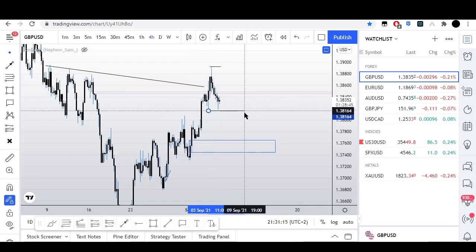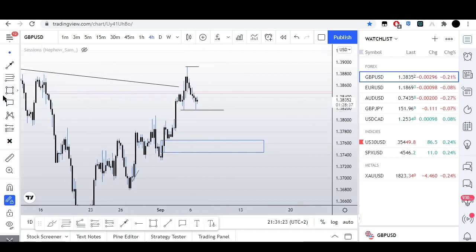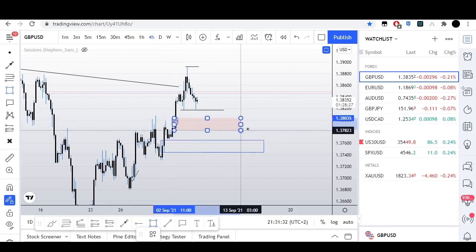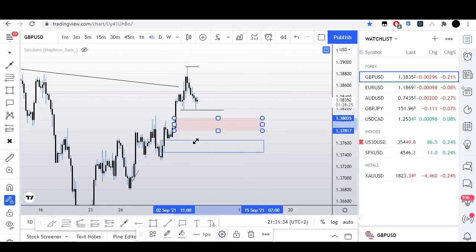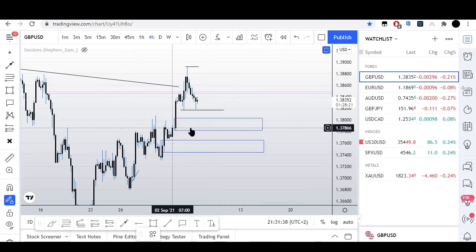So you have this low right here. It could dip down into this low, maybe come into this area right here. Let me go ahead and mark this out too. I like this PD array right here better than this one, because this has this old low sitting right by it. But I am going to mark this up too, because I do want to see what price does in here as well.